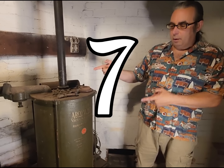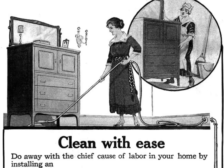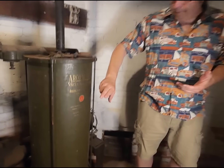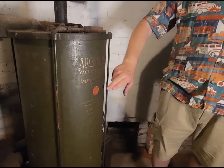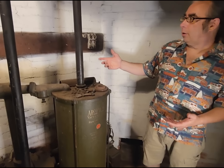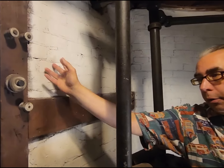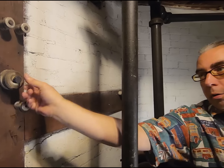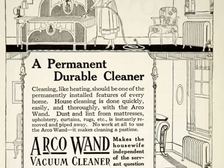Number 7, an Arco Wand vacuum cleaner. Not sure exactly when it was installed, but the date that we have here is 1907. Essentially, this unit was electrical, from when we had knob and tube wiring here, long since disconnected. You'd turn on your vacuum, and you would go up into each room.